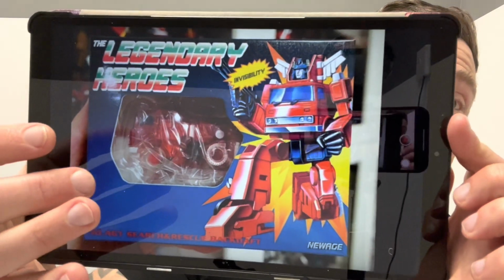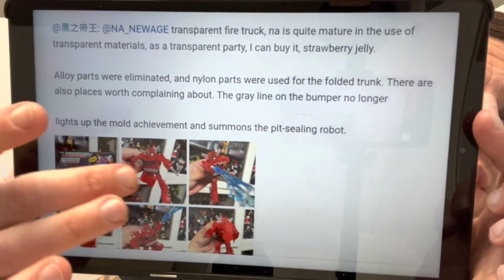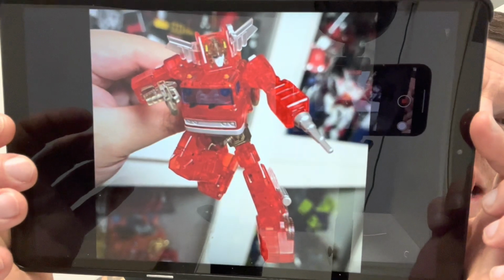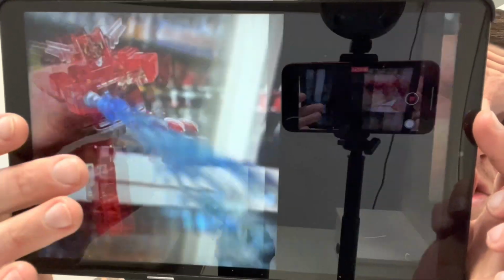Right, moving on to loads more third party. So in the last video, we looked at the translucent Grapples, and now of course we're going to be looking at translucent Inferno and indeed their take on Ratchet. So this is number 46T Search and Rescue Backdraft, and they've called it Invisibility. It says on the box, it's not me, that's what they say. There he is inside the packaging. You can see I've taken this again from the Weibo page, and here he is out of the package in all the obligatory poses that this person always manages to put them in.